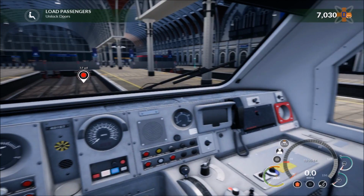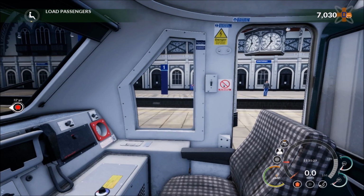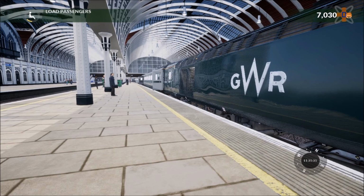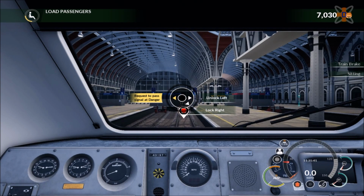Okay, looking around, I now know that pressing tab brings up this option here, which is the door section. So request pass signal at danger, which is one option, or you can unlock the left and right doors. If I unlock on right, passengers should now be able to deboard. I did turn off the engine as well. But yeah, passengers will now deboard the train, and the mission will now come to an end. So yeah, press tab whilst you're in the driver's cab. It will open up the door menu and request signal at danger option.